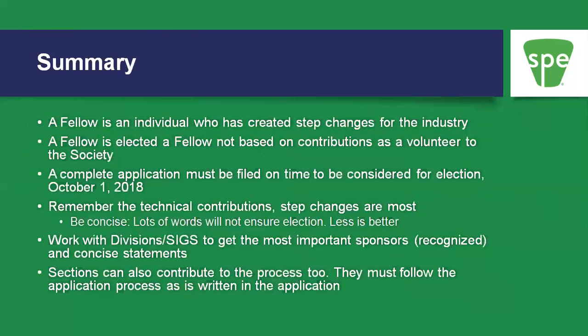But follow the guidelines. Look at the applications, understand them. This will get you there. If you have the achievements, you have a good opportunity to be elected.